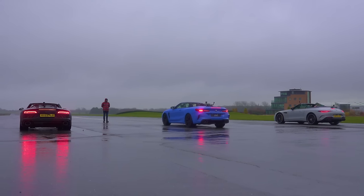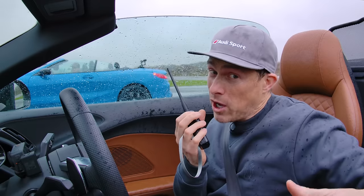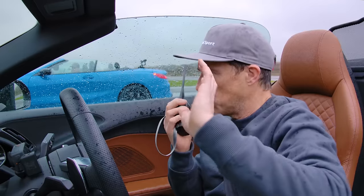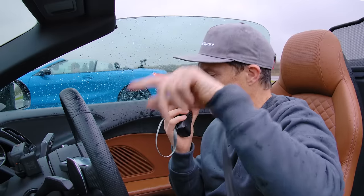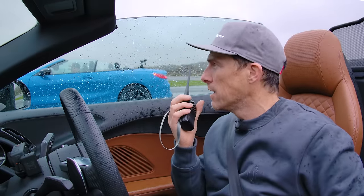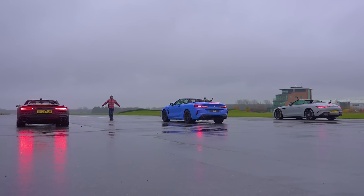Now, before we do the rolling race, let's have a putting the roof back up race, because that really does matter, especially when the weather's like this. We won't be actually racing down the runway in this. We'll just put the roofs up and then honk the horn as soon as your roof is up. Okay? Keep your eye out for cheating, Nick.